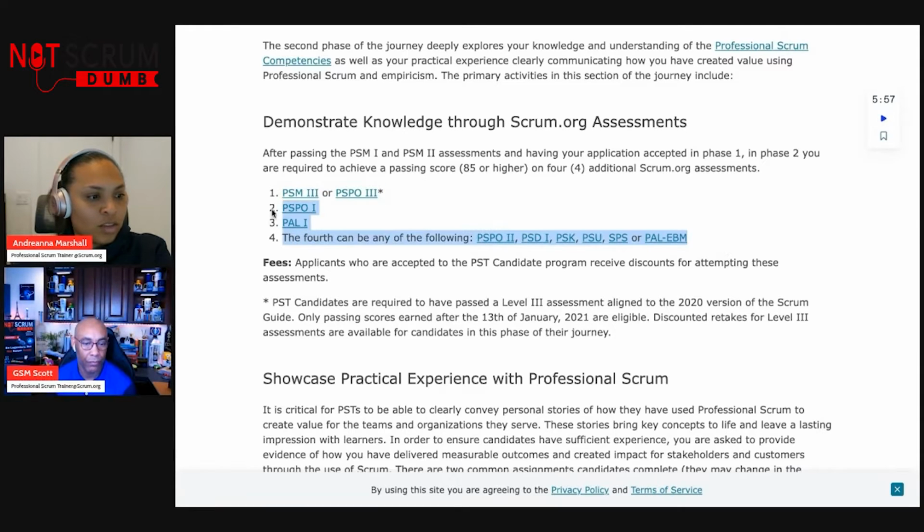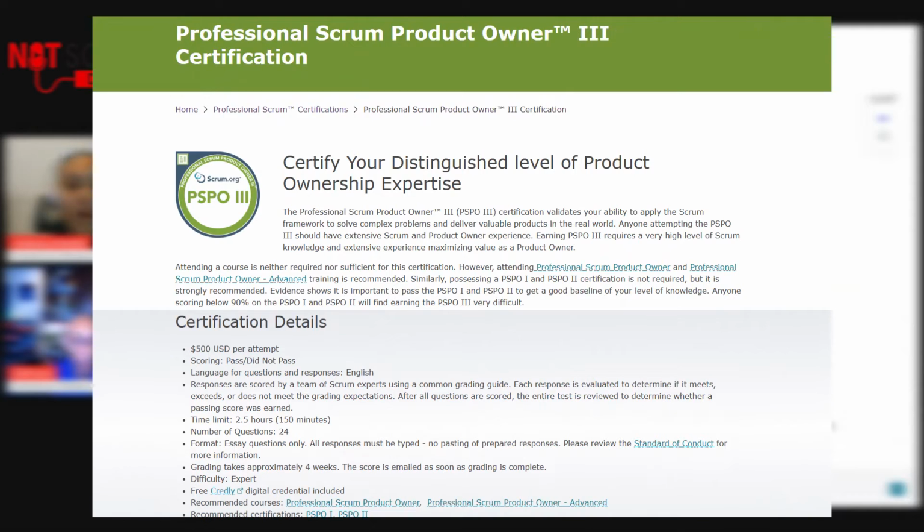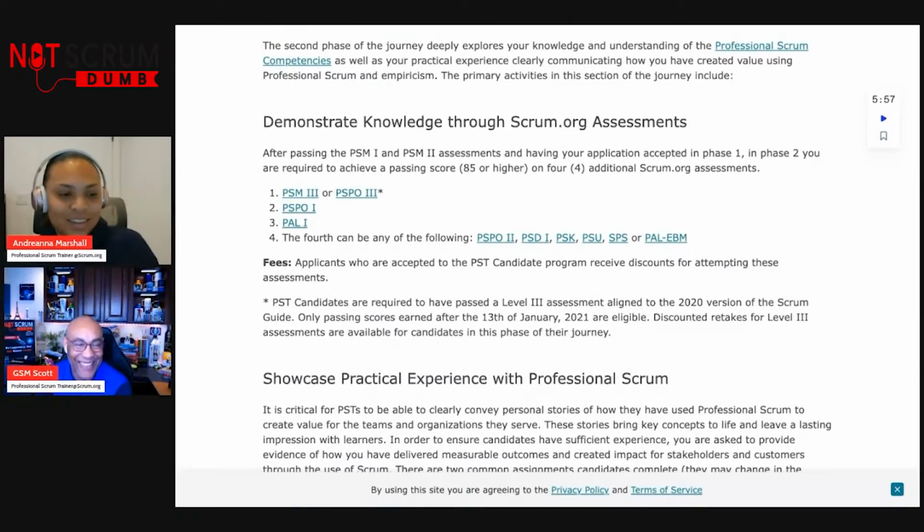I believe that you can do these in any particular order, but definitely, if I were going after this today, I would start with the hardest personally because I would just want to get it over with. And the PSM-3 and the PSPO-3, they are hand graded. They're written answers. So you'll have time before you even get feedback, so you can go on to the other ones as you wait for that.